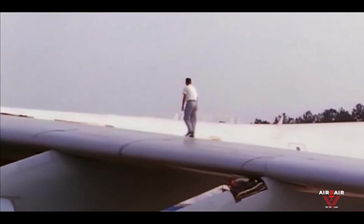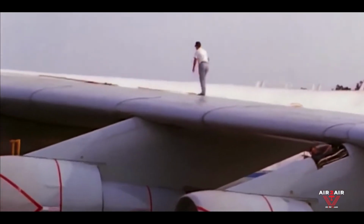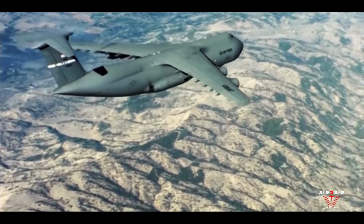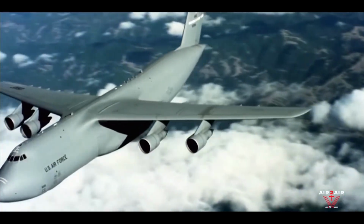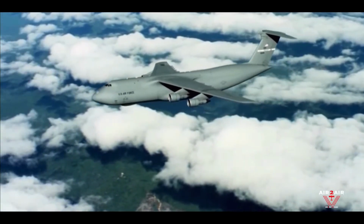One of the most difficult tasks, which as we will see later, Lockheed solved not immediately, was the wing. The C-5 combines enormous size, equally enormous mass, and high flight speed, and aviators had to create a design that could withstand an incredible operational load.